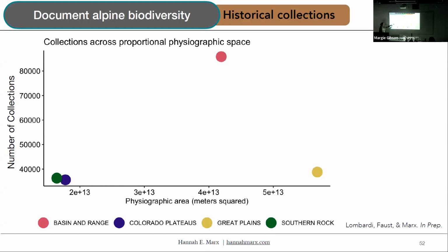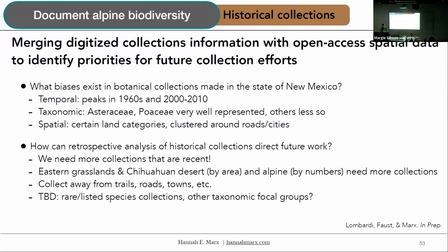Southern Rockies, it's a smaller area. So there is some kind of proportionality here, right? Smaller area, but we still have relatively very few collections. So anyways, with this project, we're trying to merge all of our collection information with different types of spatial data to try to understand where we've collected and use that information to inform future efforts.